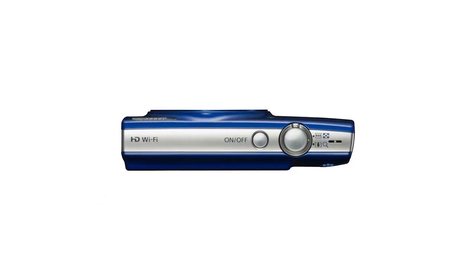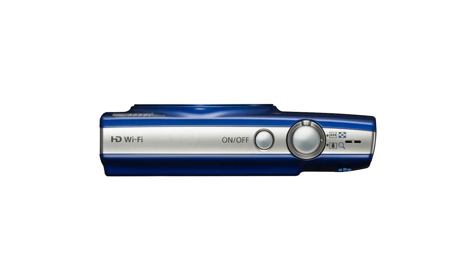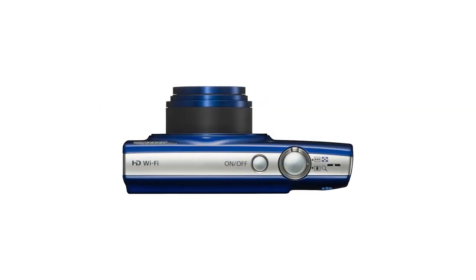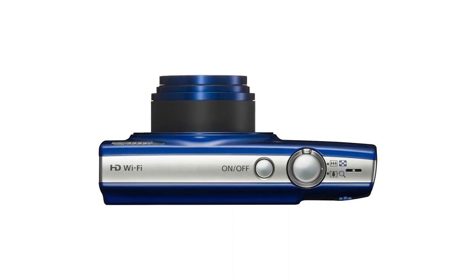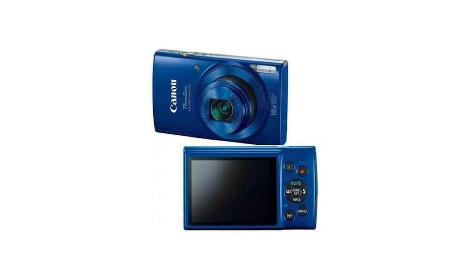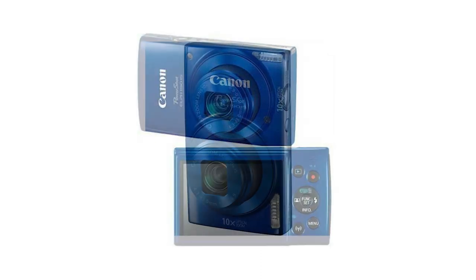This incredible point-and-shoot camera comes with built-in Wi-Fi and NFC for instant transfer or sharing of video recordings and photos to your mobile devices. It has an intelligent IS image stabilization system that lessens the camera shake effects when you're moving, generating sharper images with minimal blur. The 10x optical zoom lens lets you capture near and far subjects.